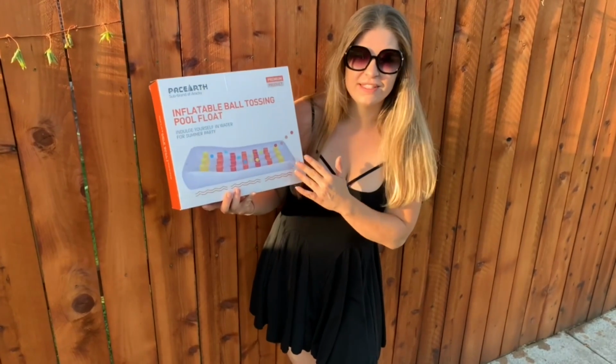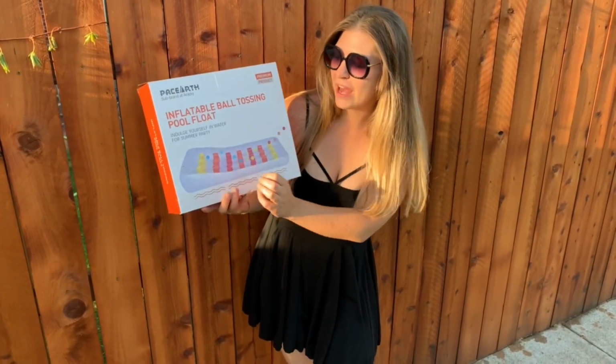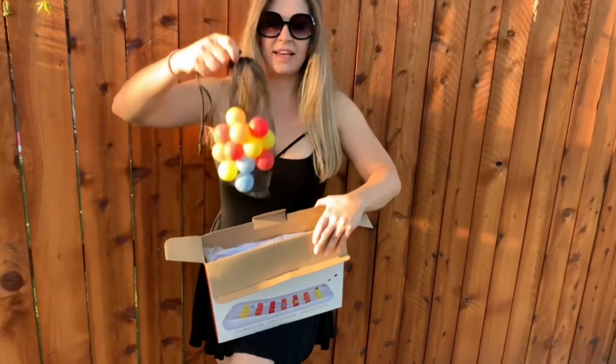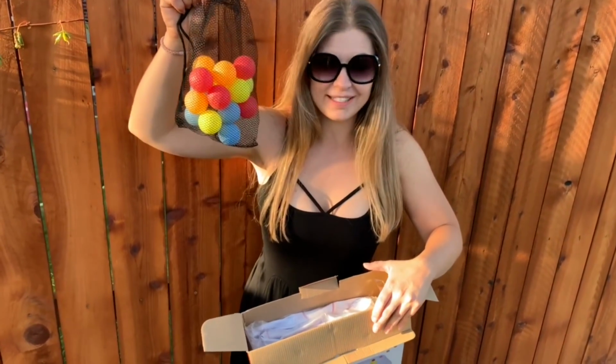Each one is going to be worth different points, so you can play the game. Yellow is 1 point, red is 2 points, and the orange is going to be 3 points. It comes with a mesh carrying bag with all of your balls. There's 16 balls in here.